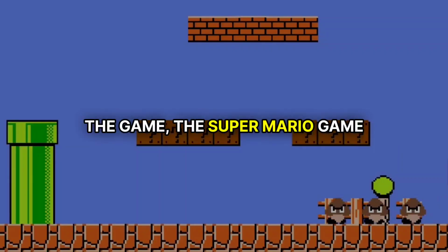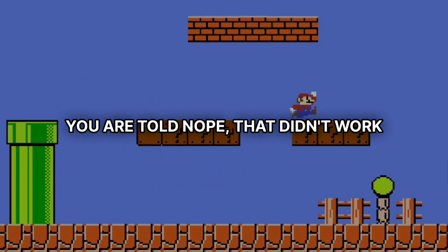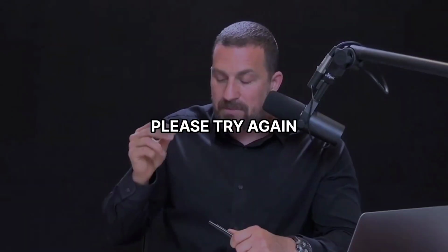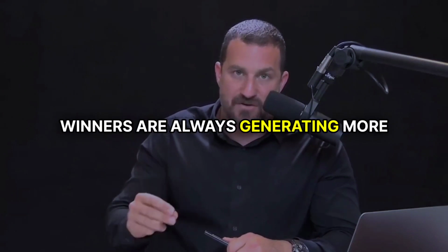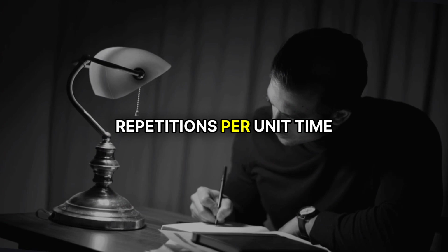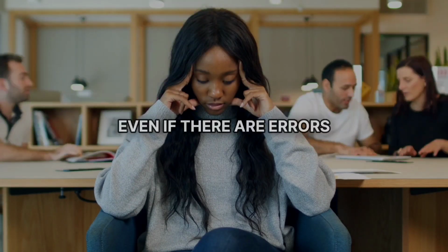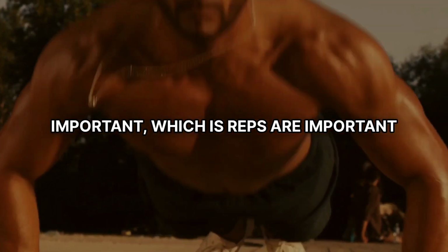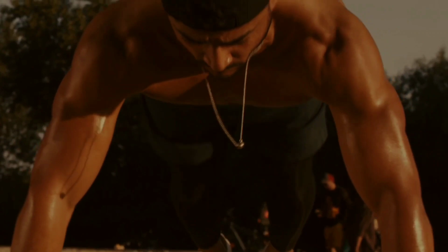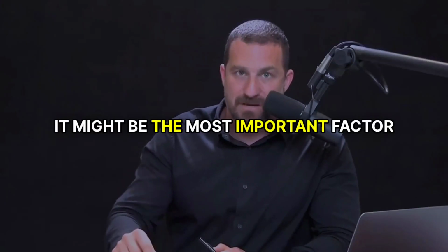As you play the game, the Super Mario game, you are told, nope, that didn't work. Nope, that didn't work. Please try again. But the important thing is that the winners are always generating more repetitions per unit time. It's just a repeat of performance, even if there are errors. And that points to something vitally important, which is reps are important, but making error reps is also important. In fact, it might be the most important factor.